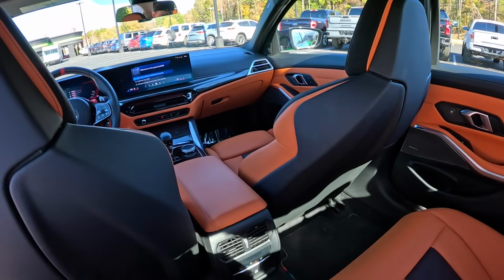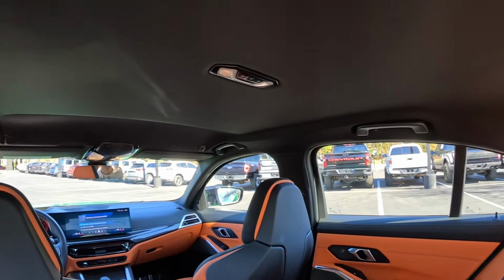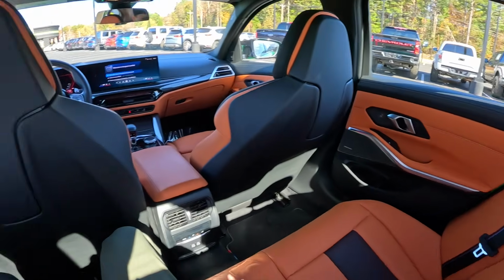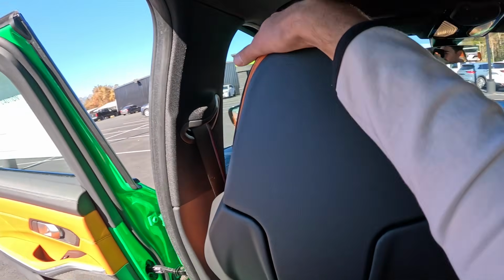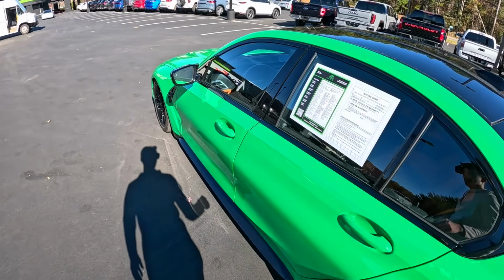Hopping inside, at 5'11", honestly, I can fit my knees very well. I have headroom too. You can fit car seats. It's a pretty practical sedan at the end of the day. It is nice and roomy. You really don't have any compromises with a car like this. Hopping out now, not too difficult to get in and out.